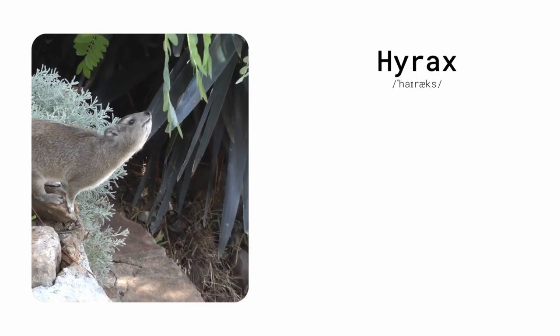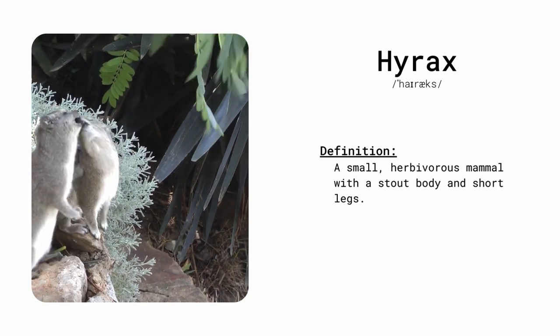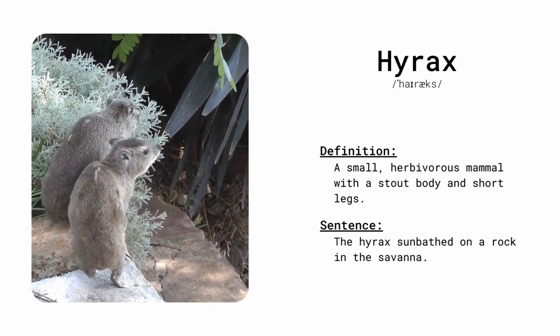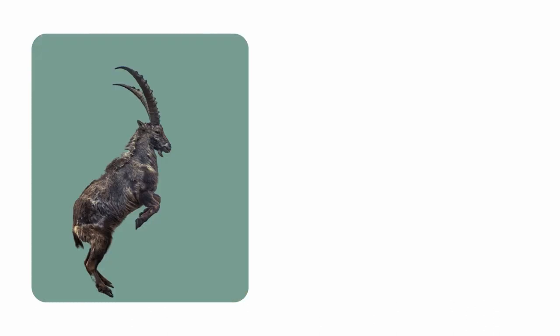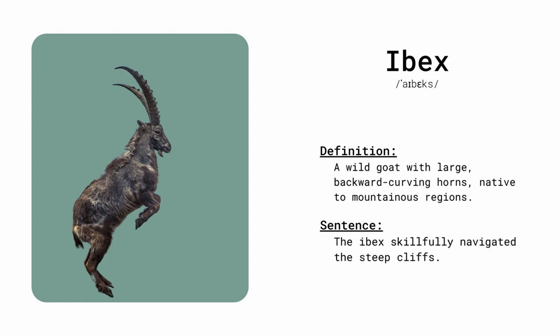Hyrax, a small herbivorous mammal with a stout body and short legs. The hyrax sunbathed on a rock in the savanna. Ibex, a wild goat with large backward-curving horns native to mountainous regions. The ibex skillfully navigated the steep cliffs.